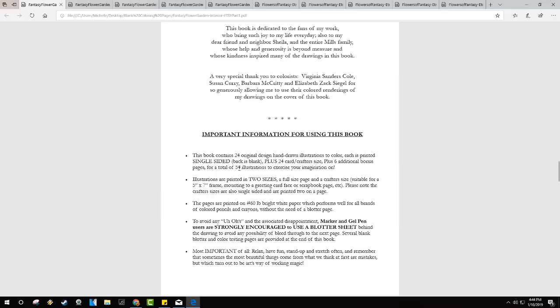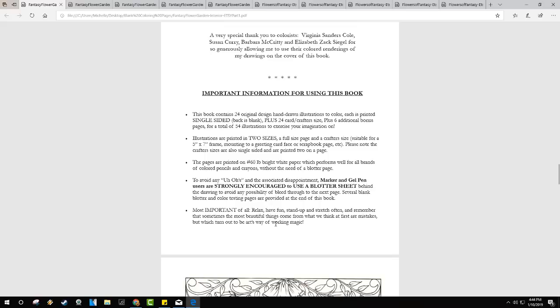More information, provide some tips about if you're using marker and gel pens, use a blotter sheet. These are in the paperback versions, these are one-sided, if I recall correctly.